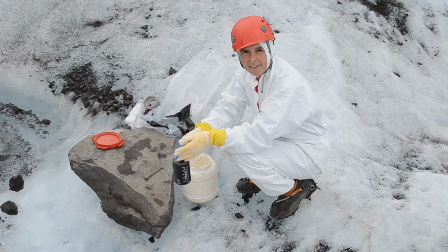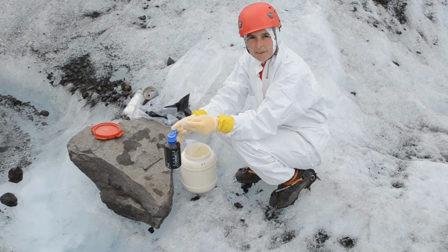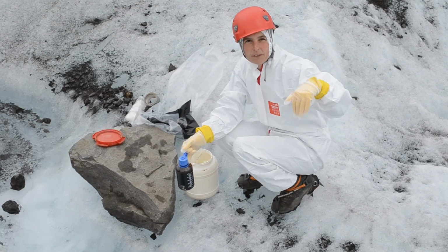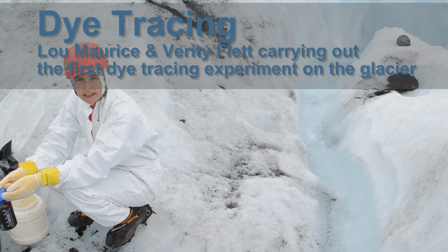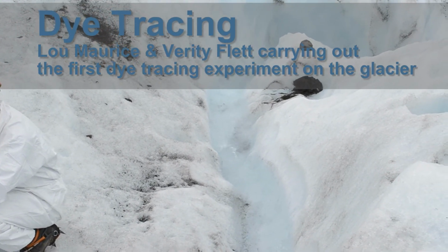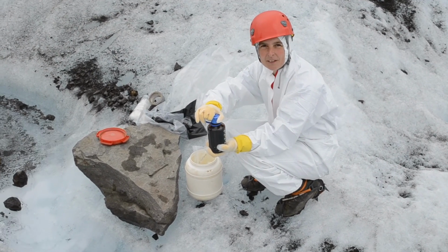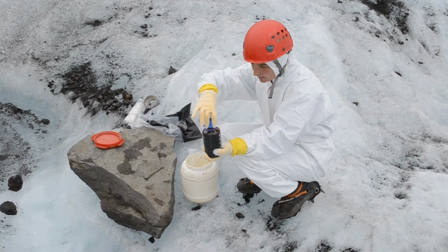This is the first race test that we've done from this glacier. So we've chosen a moulin that's got a really good stream going into it with quite a lot of flow, and it goes down into quite a deep hole, so hopefully it will go into the main system quite quickly. We're about a kilometre away from the outlet point, and the dye we're going to put in is sodium fluorescein, which is a green fluorescent dye.